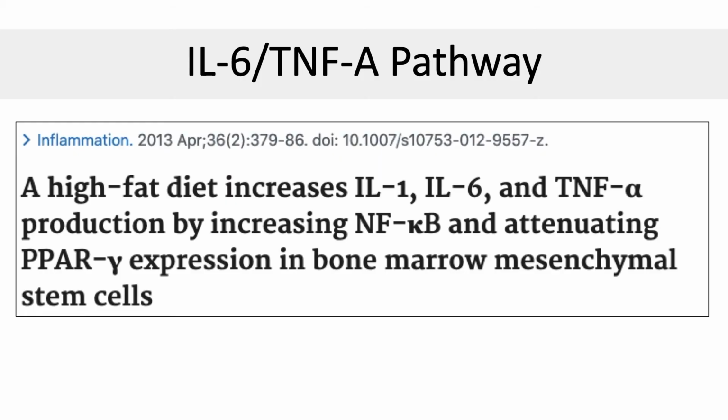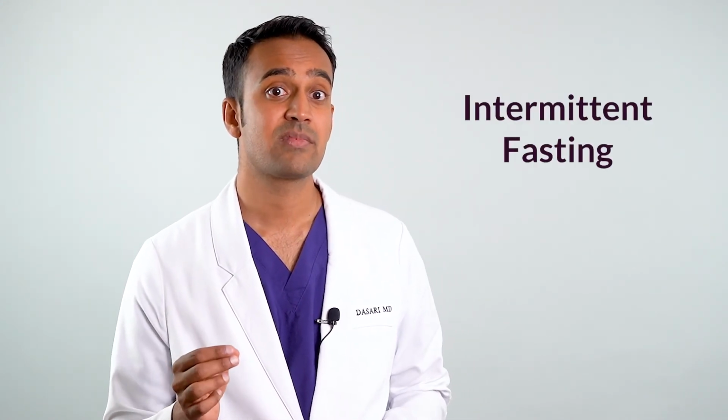One of the most potent activators of IL-6 and TNF-alpha is fat in the diet, specifically animal fat, especially in red meat, but also meats in general. Butter, dairy, and cheese is problematic. The folks that have the lowest IL-6 and TNF-alpha levels follow a phytonutrient diet, which has lots of healthy vegetables and healthy fats like olive oil. Other things that work are intermittent fasting.